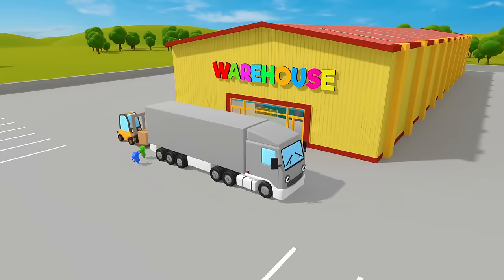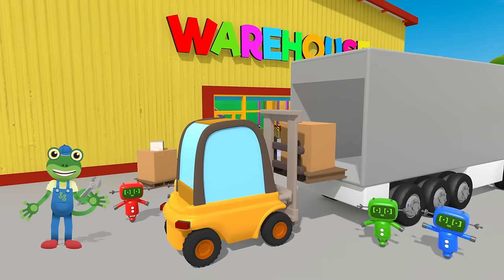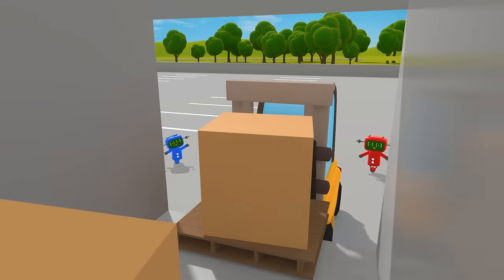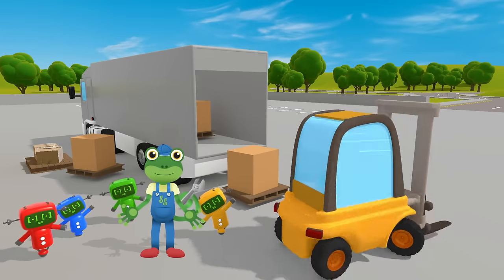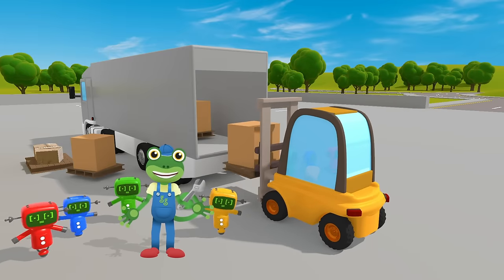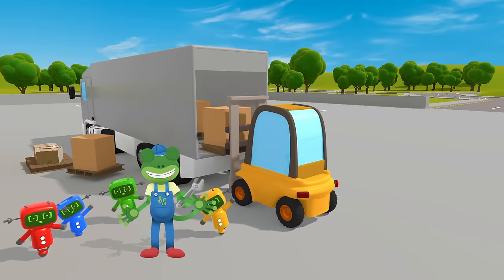Larry the lorry! If you're happy and you know it, load it up. If you're happy and you know it, and you really want to show it, load it up.